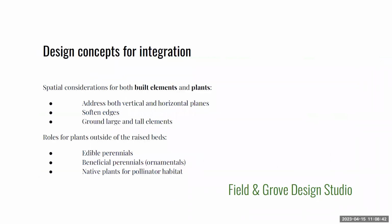So just to recap quickly, the main design concepts for integrating your edible garden into its surrounding landscape: think spatially about both built elements and plants, address both vertical and horizontal planes, try to soften edges and ground larger and tall elements. And think about the roles that plants can play outside of the raised beds, using edible perennials, beneficial perennials, and native plants for pollinator habitat.